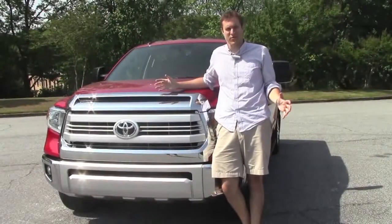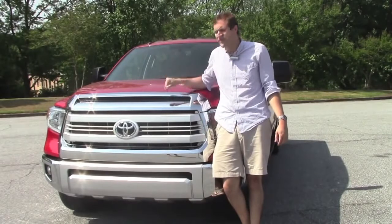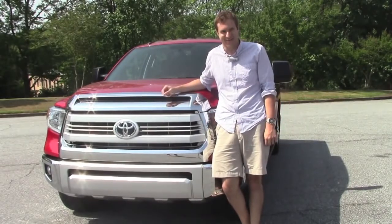We also need to cover the grille, which measures 60 inches by 24 inches. In other words, this truck has 10 square feet of grille. You'll be lucky if your casket is this large.